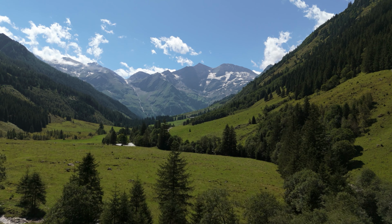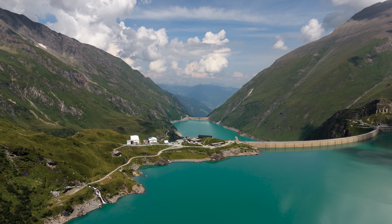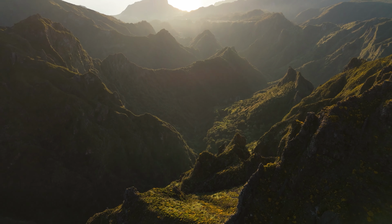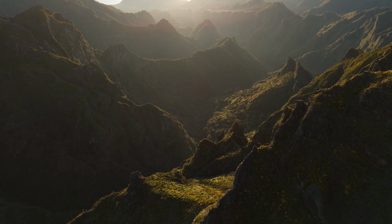Another important aspect is to visualize the right mood for your scene. Should a shot be energetic, faster or hectic? Or should you fly slower, calm and cinematic? Does a gentle up or down movement work better? Answer those questions before you press record.